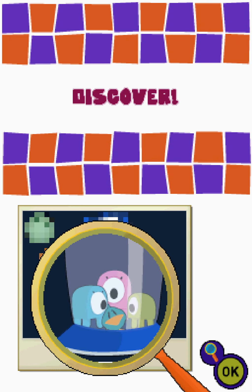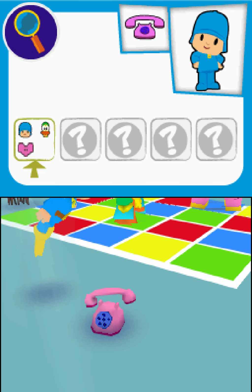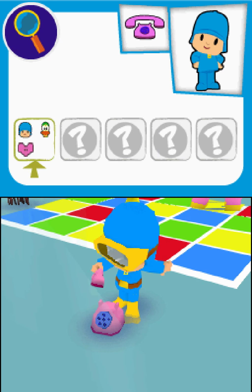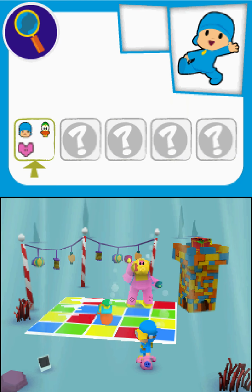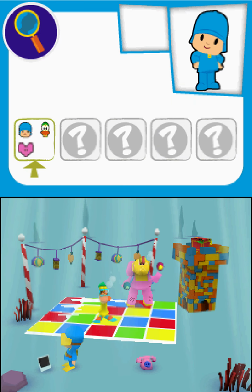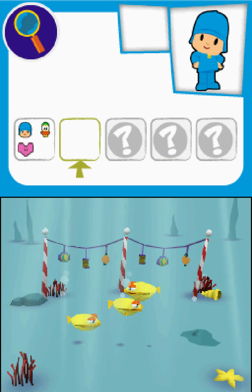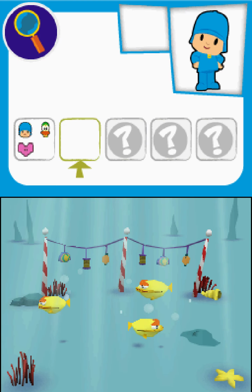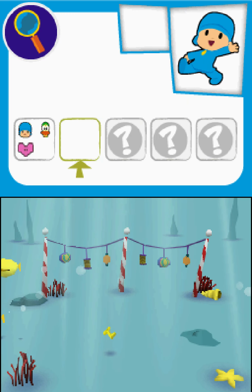Discover! But what's baby bird doing in a spaceship? We'll have to go into space! Poor baby bird. He's scared. Which fish has got the key? You've got to look closely. It wasn't so difficult, was it?